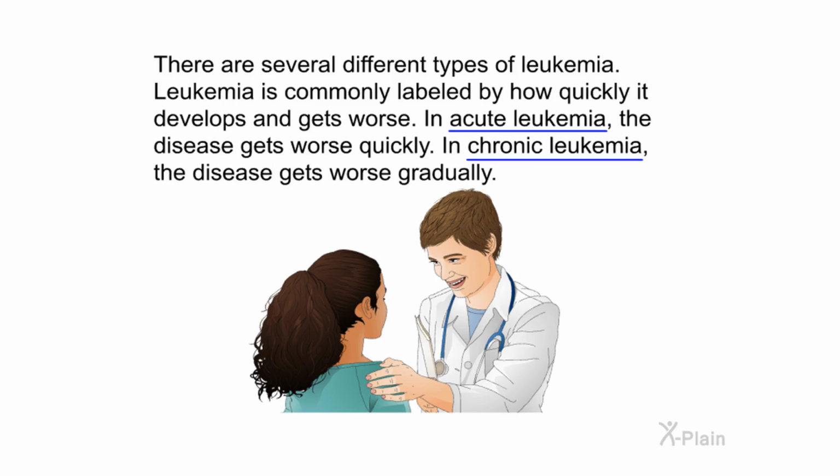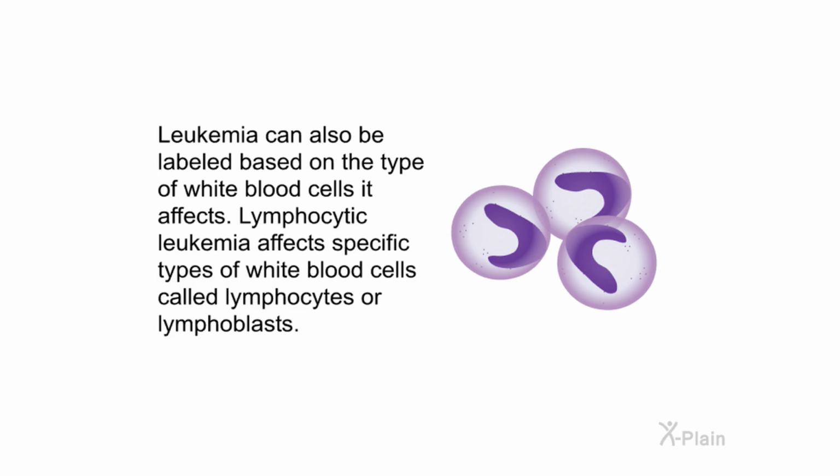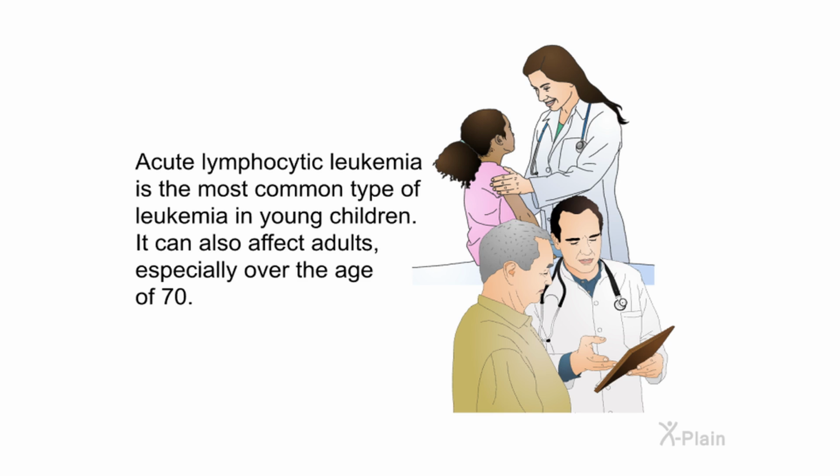There are several different types of leukemia. Leukemia is commonly labeled by how quickly it develops and gets worse. In acute leukemia, the disease gets worse quickly. In chronic leukemia, the disease gets worse gradually. Leukemia can also be labeled based on the type of white blood cells it affects. Lymphocytic leukemia affects specific types of white blood cells called lymphocytes or lymphoblasts. Acute lymphocytic leukemia is the most common type of leukemia in young children. It can also affect adults, especially over the age of 70.